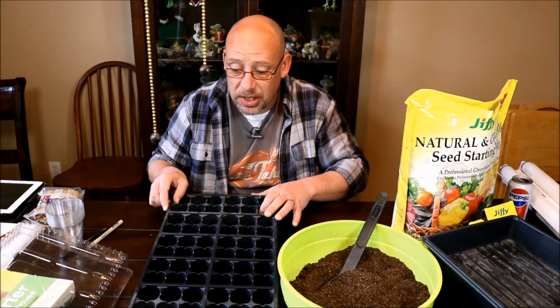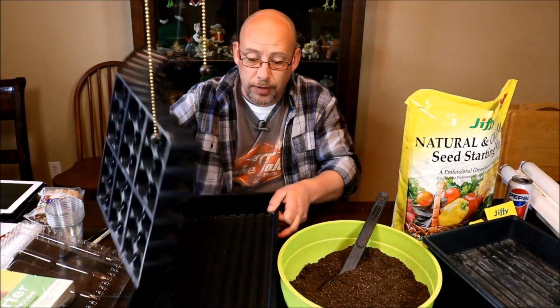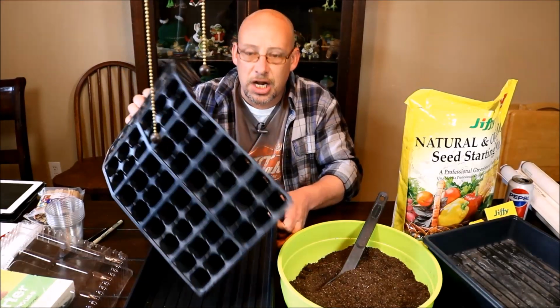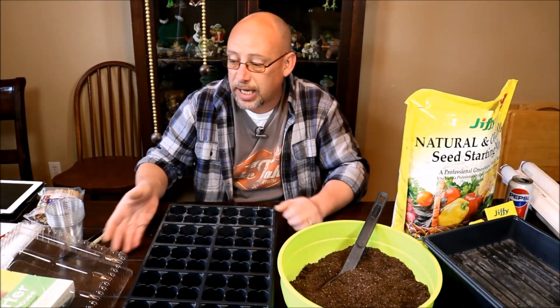What I like about this is, you've got 72 seeds you can do, very compact space. You've got this tray underneath that makes it nice for watering. So when you water things, all the water collects underneath. You don't have to have something else to catch it.